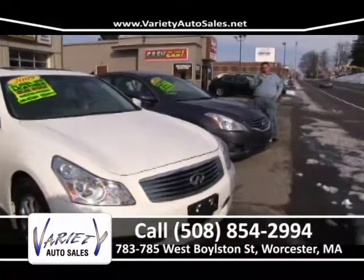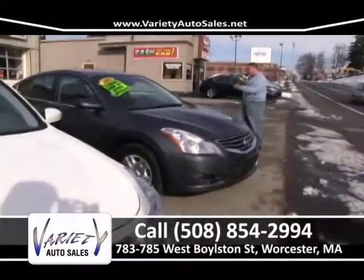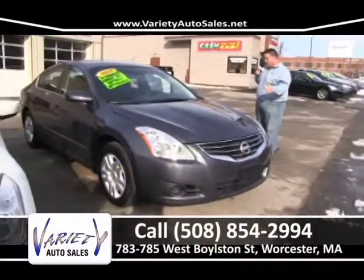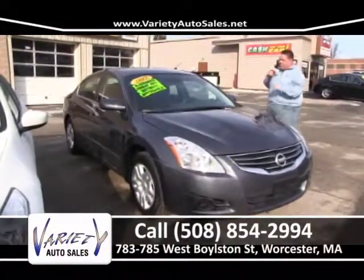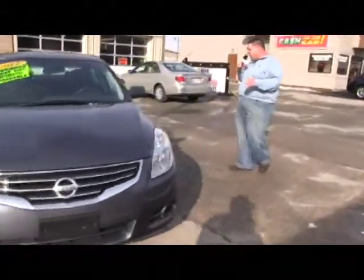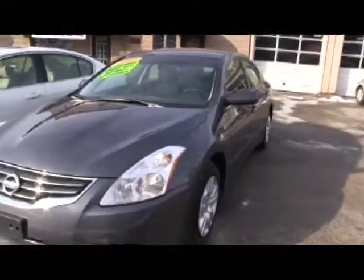A lot of these in stock all the time, folks. We sell a lot of these cars. Look around the city for the stickers. This is the 2012 Nissan Altima. It's got the four-cylinder. It's unbelievable on gas. It has the remainder of the factory warranty. It's the 2.5S.